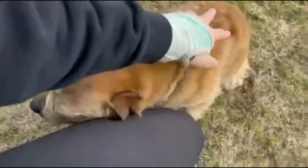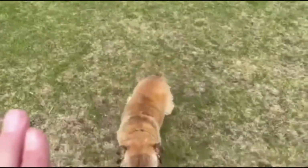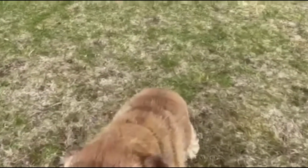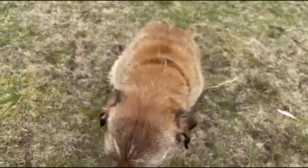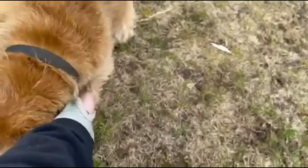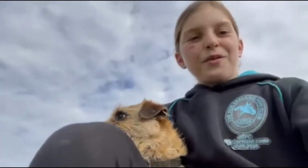I'll show you some of her tricks. Juno, sit, sit, good girl. Now she's been learning this, sit. She's been learning paw, not mouth, paw, paw, paw. She lies down instead.